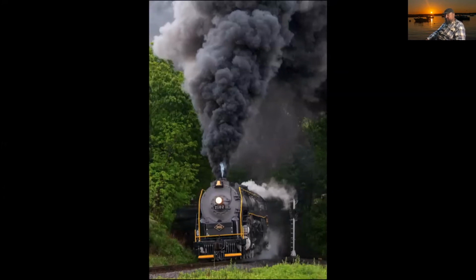And 2102 puts on quite a show. Here we see it coming up the grade at West Monoid Junction on one of its trips from North Reading to Jim Thorpe, Pennsylvania.